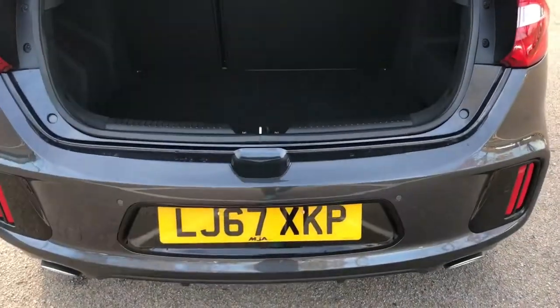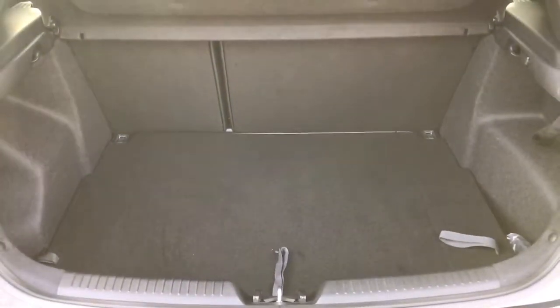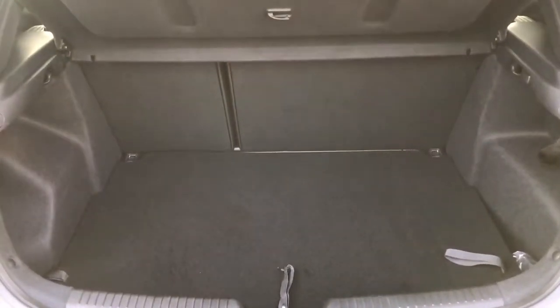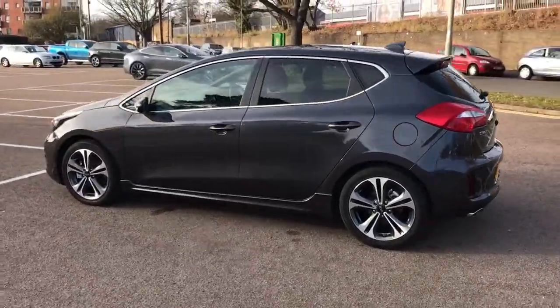As we approach the back of the car, you'll notice we've got reversing sensors. This car's also got a reversing camera. Plenty of boot space, as you can see, along with that 60/40 split folding rear seat. So we're just going to work our way back round to the front of the car now, and then I'll hop in and run through some controls.